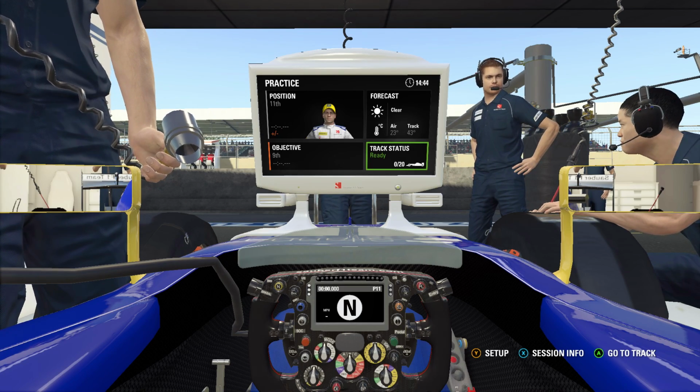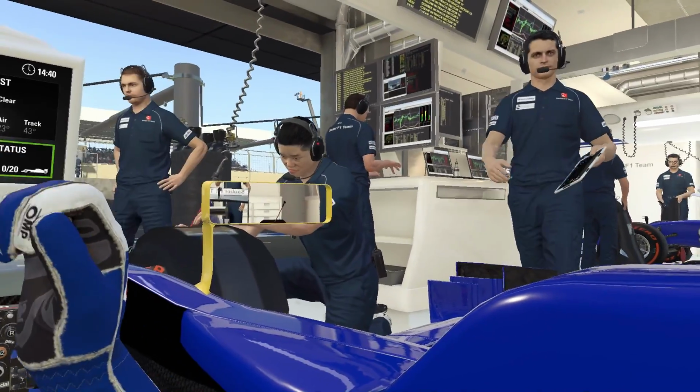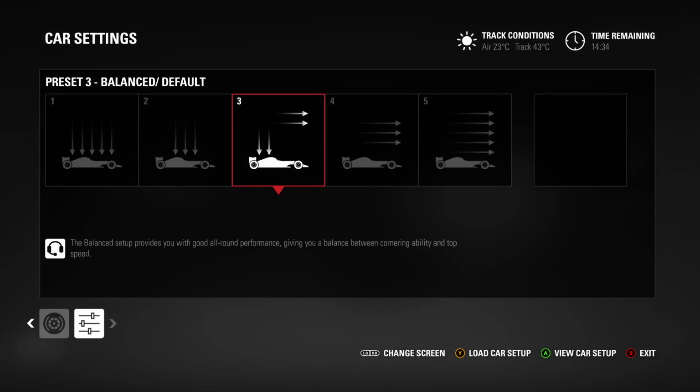And just like Austria, the weather around Britain is questionable, so there could be some rain to spice things up throughout the weekend. We've got to wait and see whether that happens or not. Felipe Nasr is confident going into this weekend with some new upgrades that he's got in his Sauber car. Without further ado, let's get into the qualifying report.